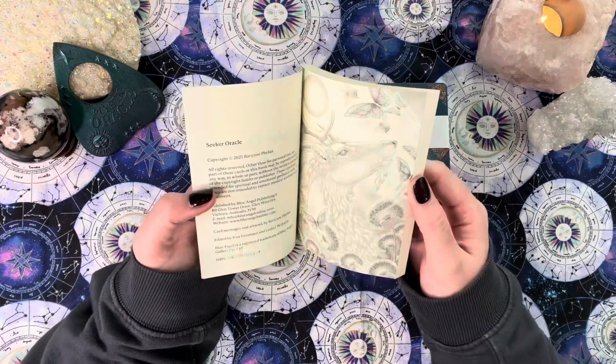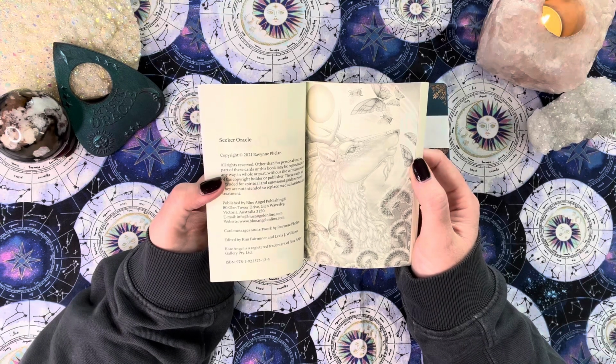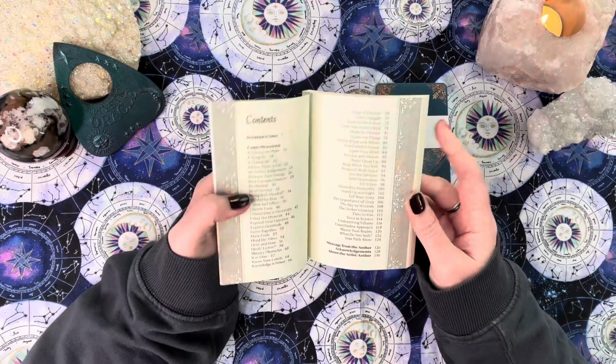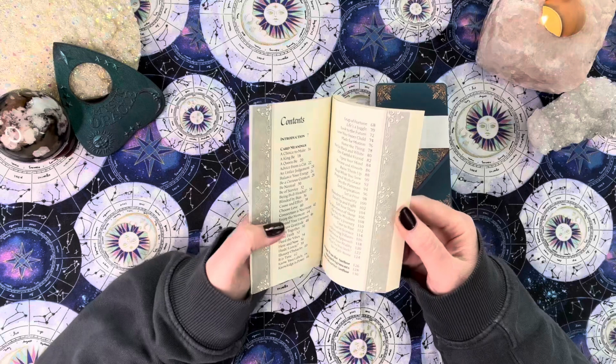Oh, nice. Obviously this deck was produced in 2021. As I'm filming this, it's now 2023 in November, so it's been out a couple of years. I am expecting a lot of you to have already seen this deck and to be aware of it. We have our introduction and it goes straight into the card meanings, a message from the author, some acknowledgements and about the artist.